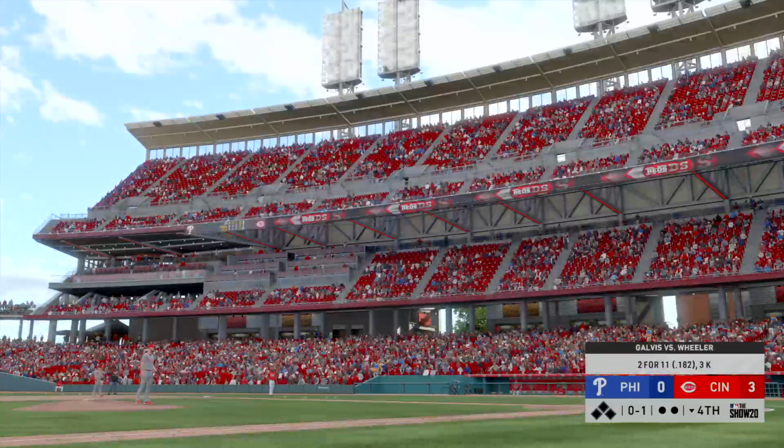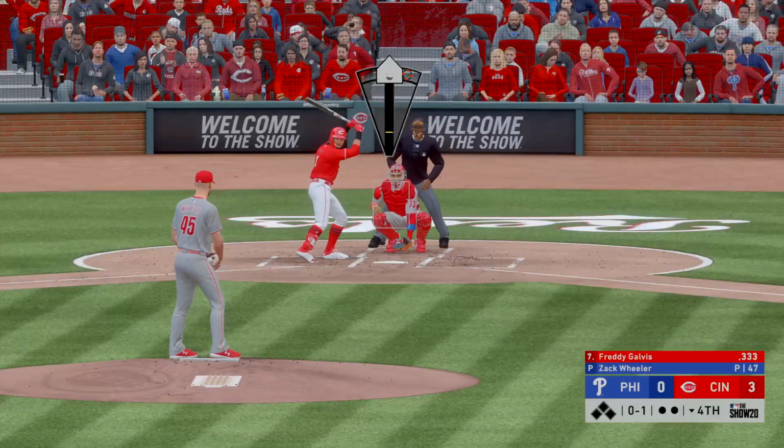Okay, thank you, Heidi. Upper part of the strike zone, a dangerous pitch with the changeup, but he laid off.